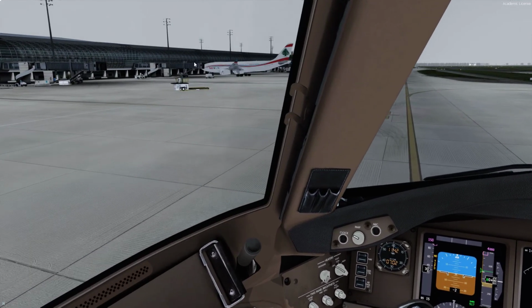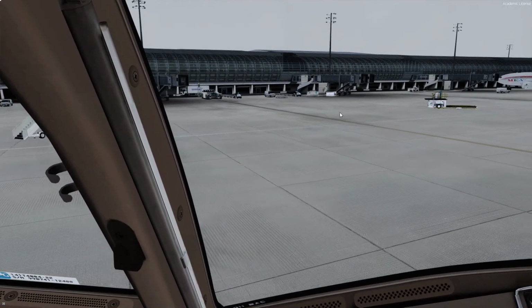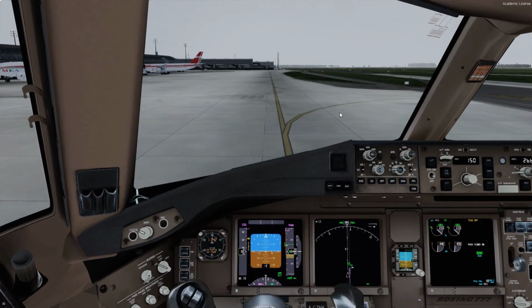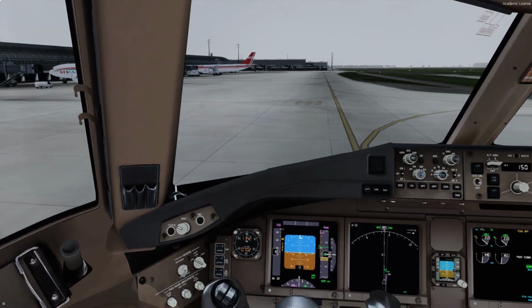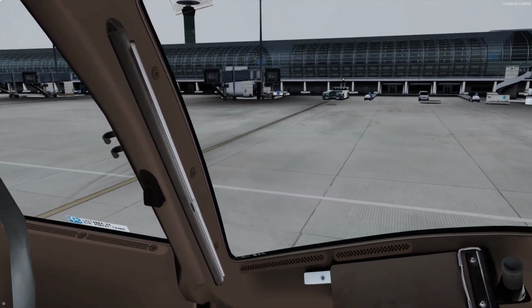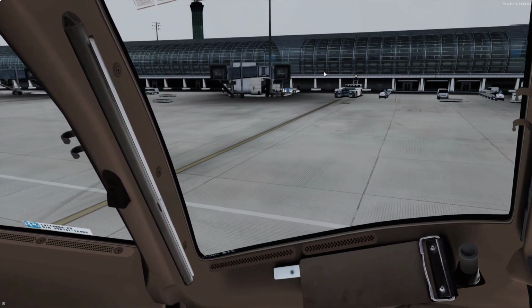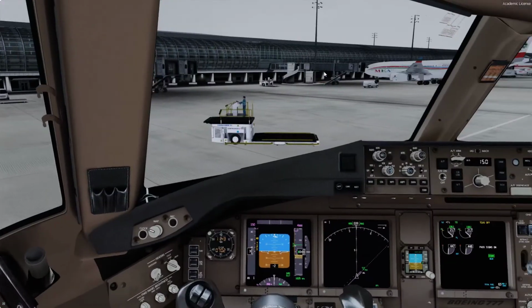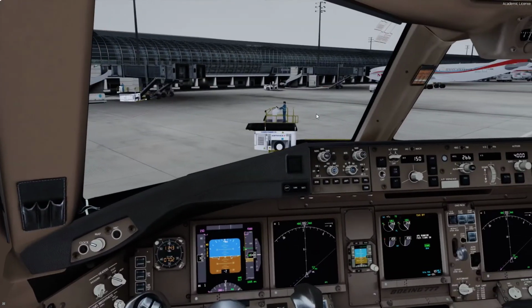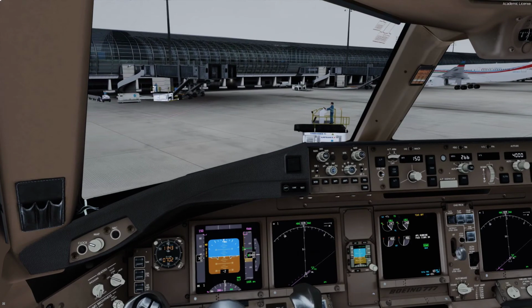Looks like we are parking with other aircraft. What are we being serviced by? Hopefully Air France, not something else, because that'd be annoying. Got an Air Mauritius A340 as well here. That's nice. And let's spin this all the way around. Not braking too hard. Yes, we are being serviced by Air France. Just see it there. APU is running. That's good.